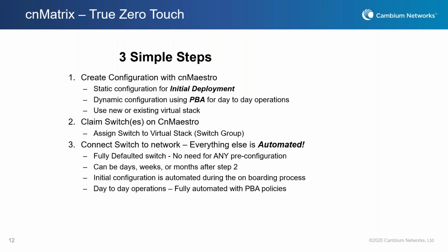And this step 3, when you connect it into the network, this can be hours, days, weeks, or months after you've completed step 1 and step 2. So you can purchase your switches, you can get the serial numbers, you can do step 1 and step 2. And then when you receive the switches, maybe you're not ready to deploy them yet. Maybe you have a cycle where you're going to deploy these switches a month down the road. Well, at that point in time, you connect them in, you're ready.